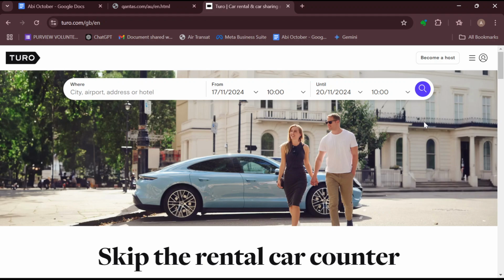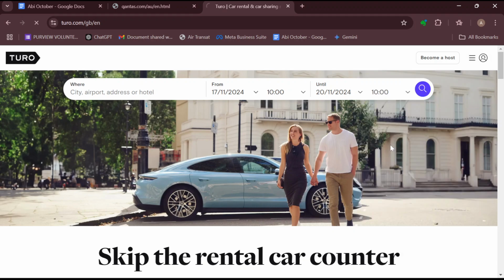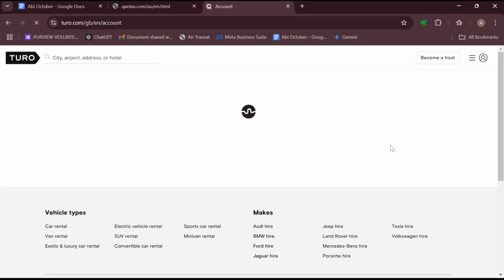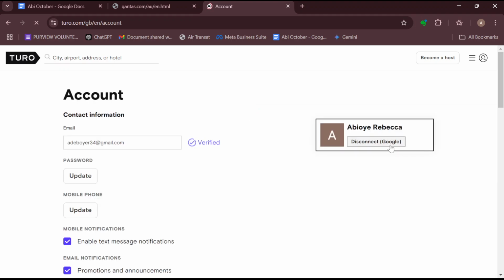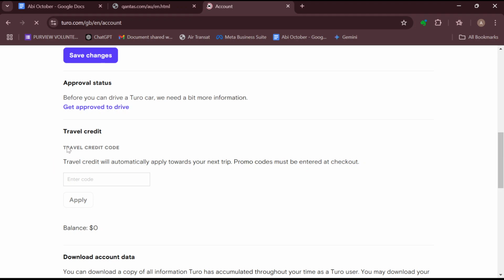Once you've gotten a code on one of these websites, go to the top right corner of your Turo website page after you've logged in, and then click on Account. Once you click on Account, you'll be taken to the accounts page where you'll see your account details, your email, and the likes. Then scroll down until you can see the travel credit code section.